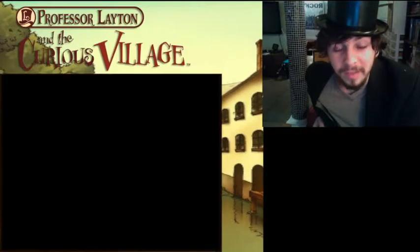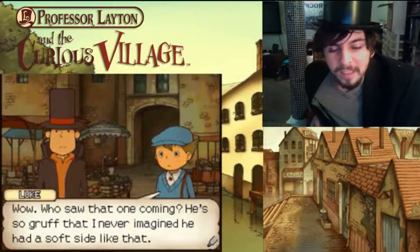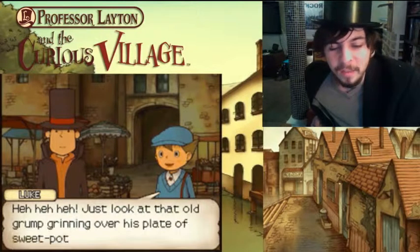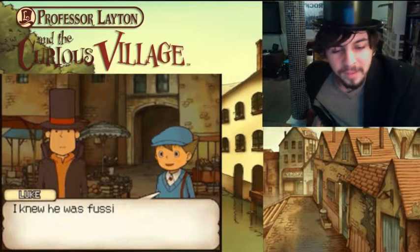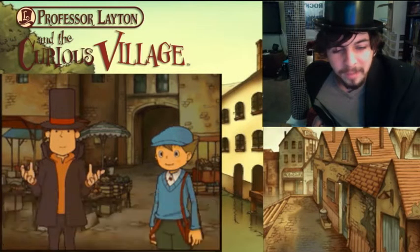I bet you if we told Matthew to make that for him, maybe he'd like it more. He's so gruff, I never imagined he had a soft side like that. Just look at that old grump grinning over his plate of sweet potato fritters. I knew he was fussing over nothing when he said that he hated sweets back at Reinhold Manor.